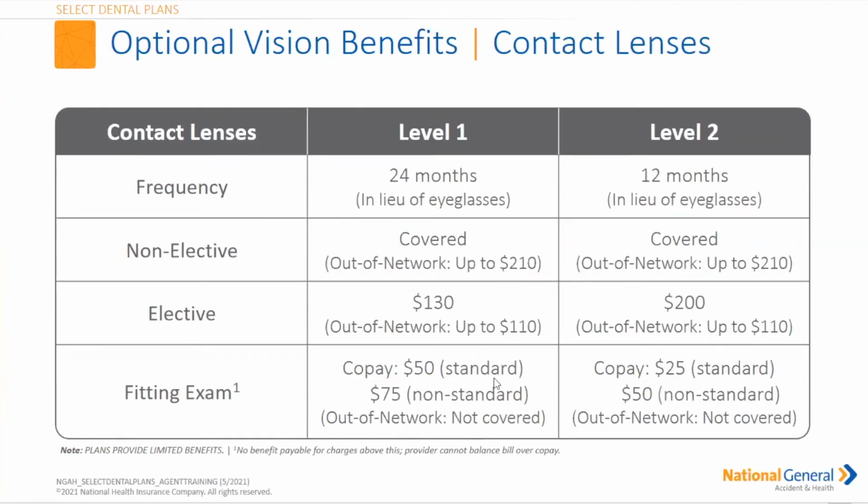Now, the contact lenses. Please note with contact lenses, again, the frequency here is the big difference from level 1 to level 2. Once every 24 months on the level 1, once every 12 months on the level 2. Now, please note, if you are opting for the contact lenses, this is in lieu of glasses. So it's one or the other within the contract level, or excuse me, the amount of time. So once every 24 months, you can either have contact lenses, or once every 24 months, you can have eyeglasses.